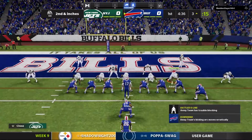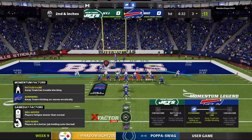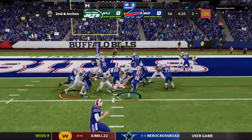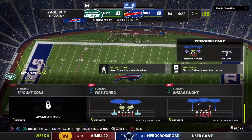So not quite a first and goal just yet as they come up now second and inches. 57 to Mike. I got it. On the handoff, it's Singletary. And he's able to get it down to the 2-yard line.